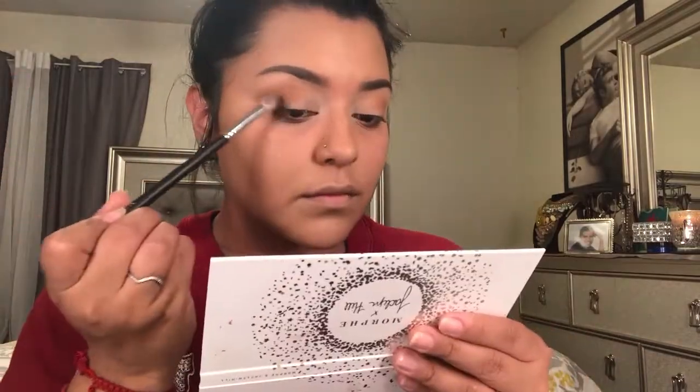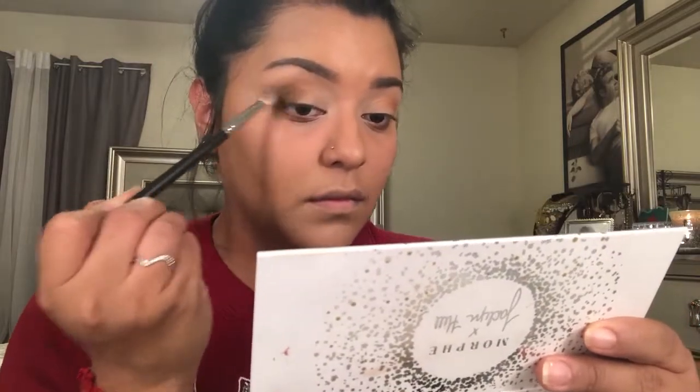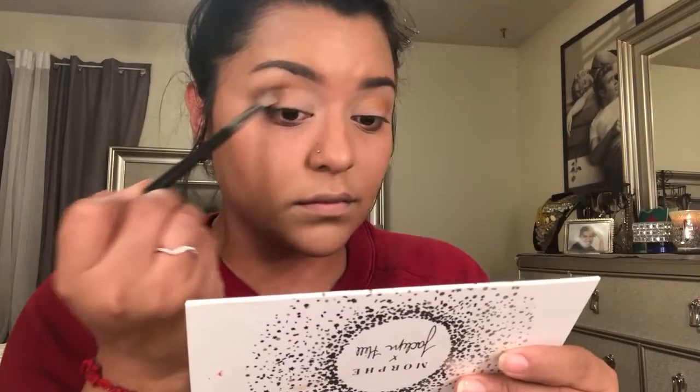So now switching brushes, I'm going to switch to the Morphe M433, and I'm going to pick up this green color, like an olive green, and I'm going to apply that to the outer corner of the eye.